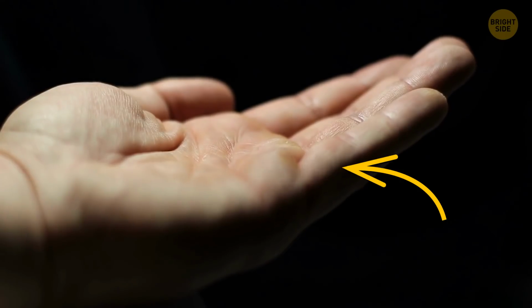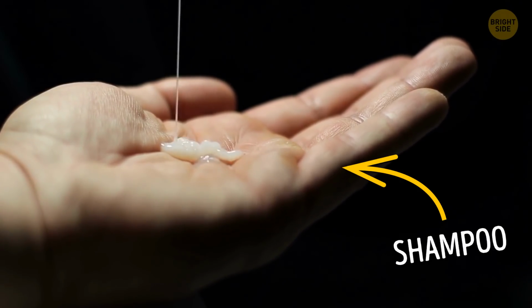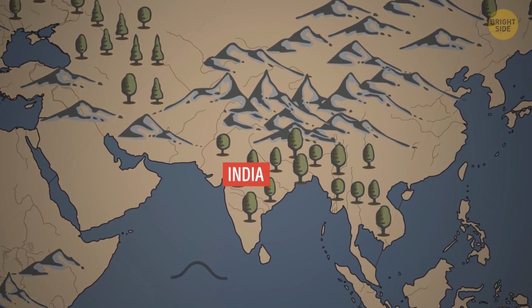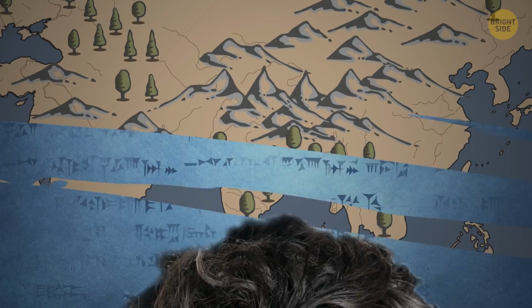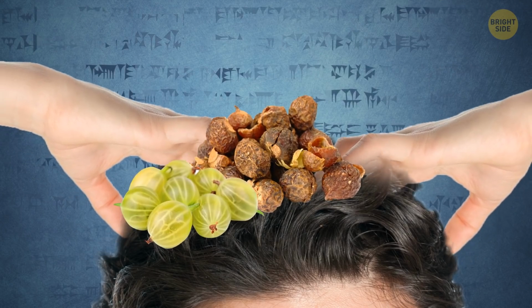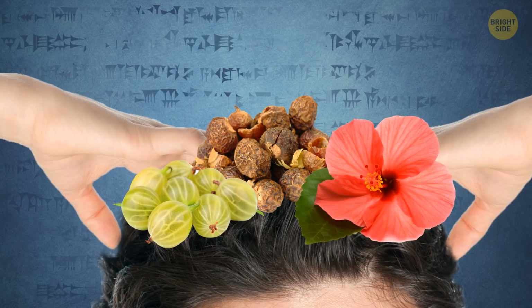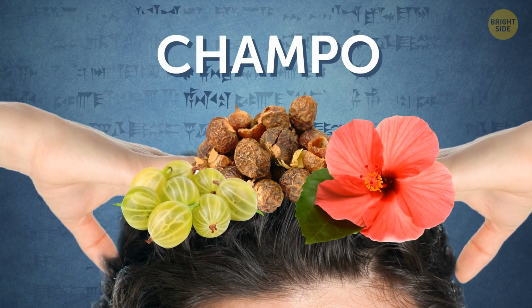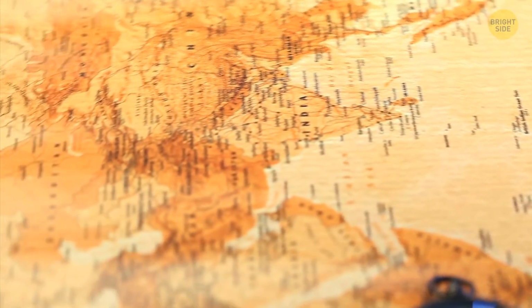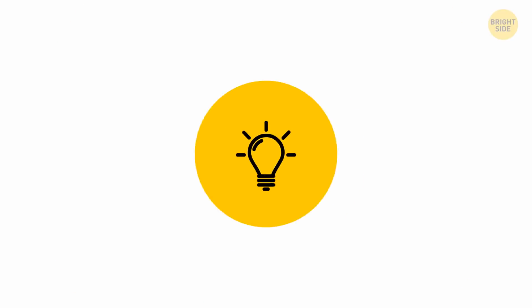Fast forward to the 1800s, and the world finally gets shampoo. Though people in India had been using it since ancient times. They'd massage their scalps with an infusion of soap berries, gooseberry, hibiscus, and lots of other hair-friendly herbs. They call this process shampoo, and in the early 19th century, it made its way across the globe.